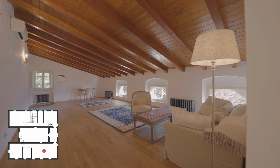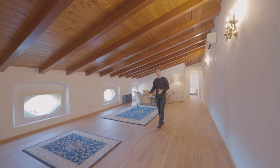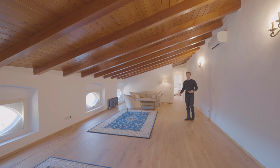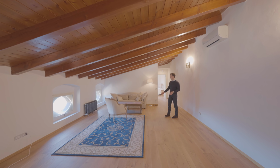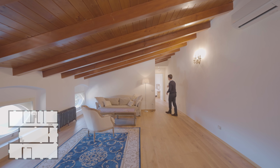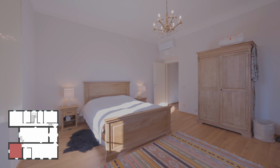Lastly, we have this huge under roof space divided into two big areas. This is the first one and is covered with this beautiful parquet floor and could easily be turned into an independent apartment with sitting, dining and living areas with kitchen over here. And as we keep going, a large bedroom and a huge bathroom.